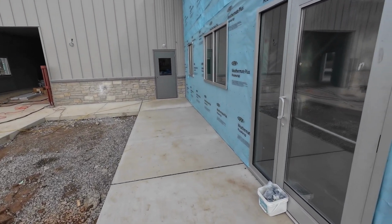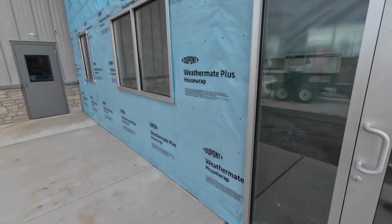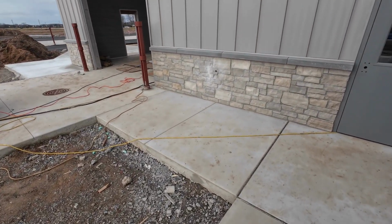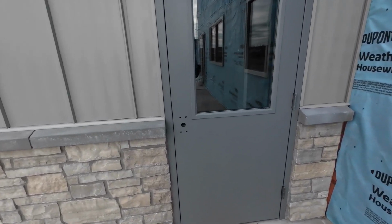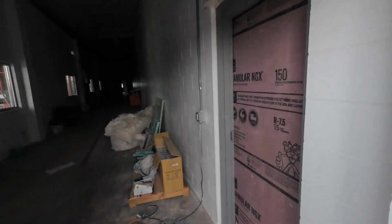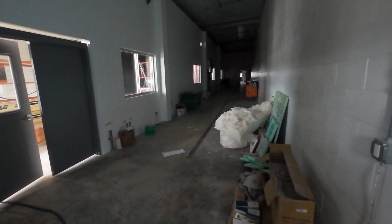And like I said, this is the back side of the car wash office. One of those guardrails is going to go right here. Let's get you into the equipment room. So behind the scenes, there's a lot happening to keep a car wash going.